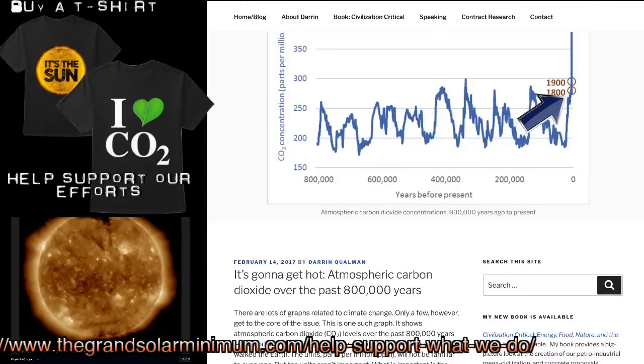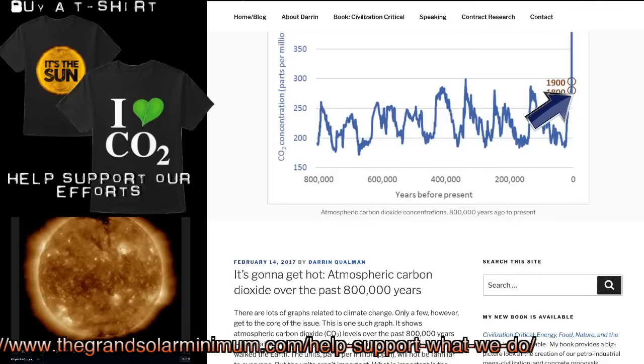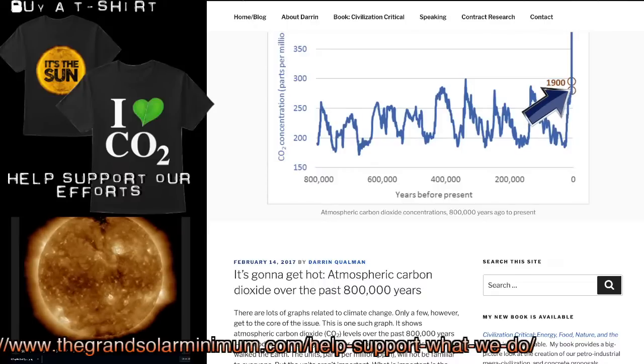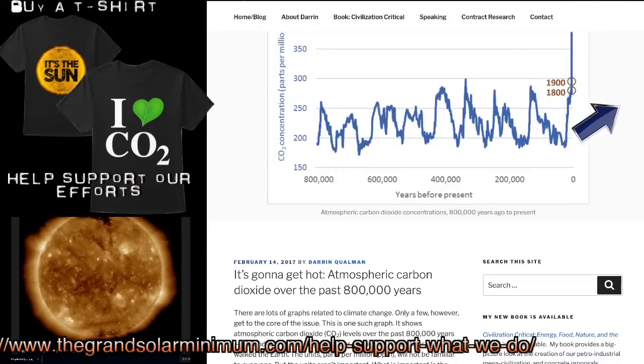Look where it was before the industrial. This was normal. Right before we started getting the new technology, we were still right in normal waves of CO2 emissions. And the reason why it's skyrocketed straight up, like I said, improved technology.